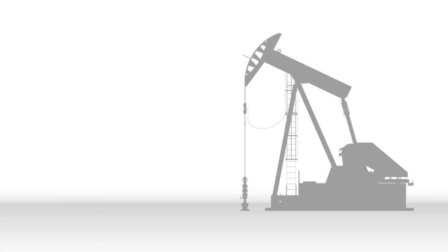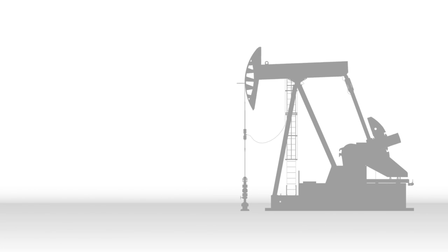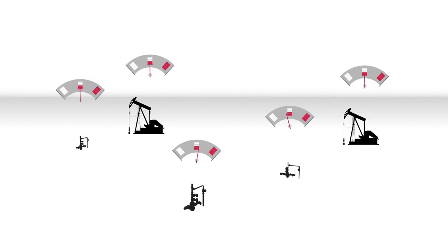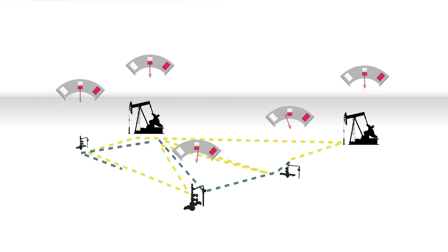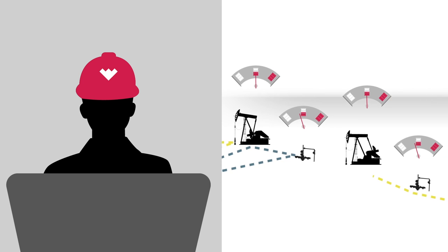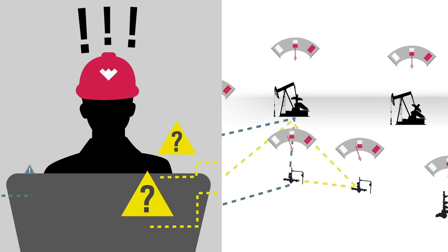Thriving in today's razor-thin margins requires making the most of your existing assets. Amongst a complex maze of management decisions and fleeting production opportunities, interdependent equipment, data systems, and engineering specialists must all coordinate flawlessly to make the most of ever-changing reservoir dynamics.